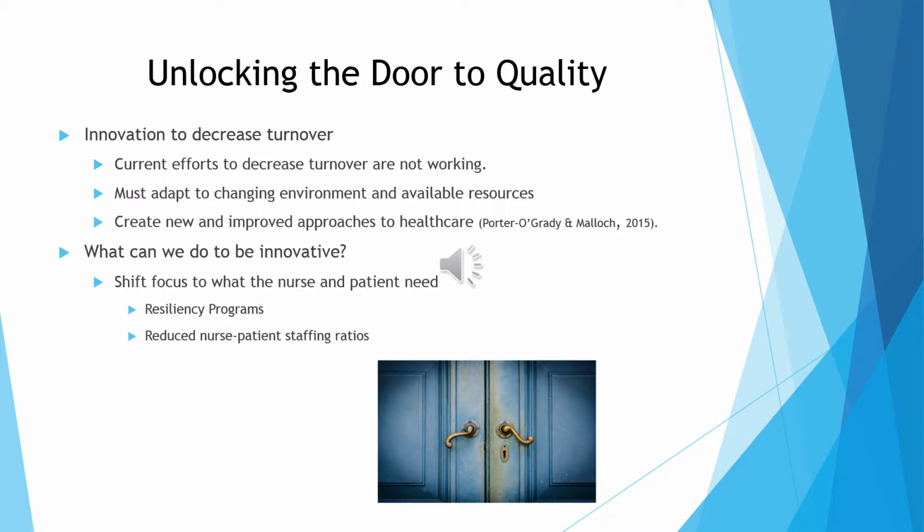Two innovative solutions to turnover that have been shown to be effective are resiliency programs to help nurses cope with a complex, changing environment and to reduce nurse-patient ratios. Nurses must address the physical, mental, and emotional needs of patients, but how can they do this if they do not have enough time to spend with the patient? Reduced nurse-patient staffing ratios should help the nurse to be able to meet the needs of the patient.